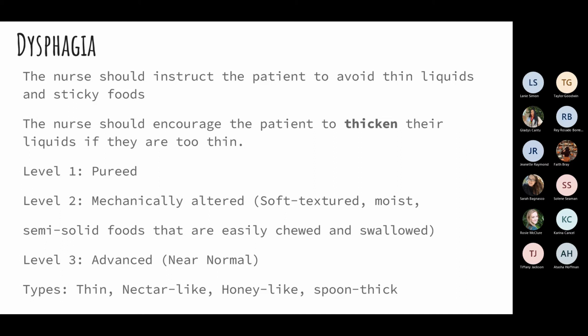So like everything, there's kind of a spectrum with really what we're doing with these patients. So if a patient's level one, they're on pureed foods. So in a hospital, it's going to be anything that kind of went through a blender. And then you can kind of see these progressions as well, with your mechanically altered or your advanced.